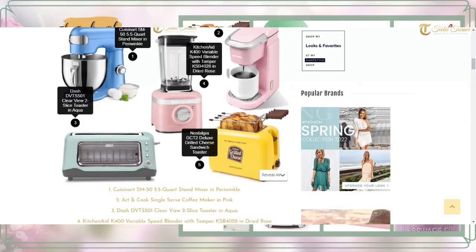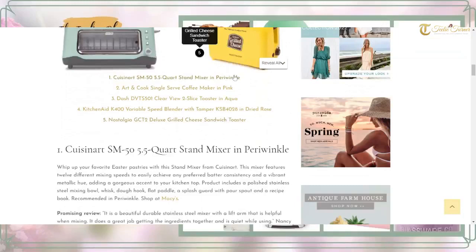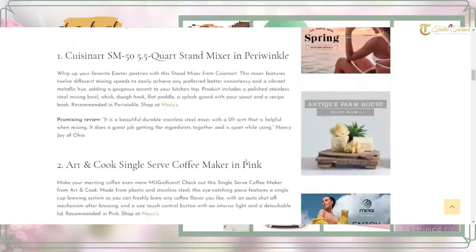Okay. So, and what are we going to review of these? Just a moment, and I will take a look at the list to see which one we're going to review. So we are going to be looking at the Art & Cook single serve coffee maker in pink. Oh, awesome. Okay, so let's go to the next collection and see what we have. And we have our links here if anybody wants to go and see the items further. And we have our descriptions here as well.